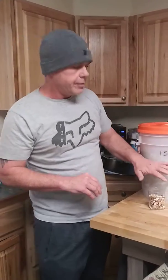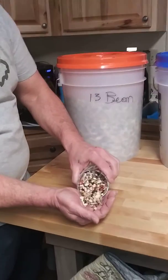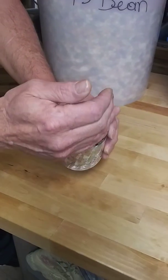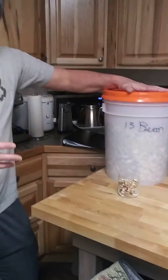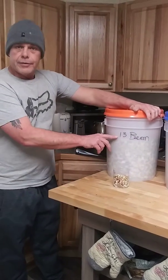Let's say the 13 bean soup. This is on the more expensive scale because the 13 bean soup actually has the 13 beans in it. So you can see your lentils, black eyed peas, pintos, small lima beans, things of that nature. Now, with that soup, we can do a lot of different variations. We can do an actual 13 bean soup, or you can add whatever and make it into your own recipe. That's $33 a bag for a 25-pound bag, which fills the bucket up to right here.